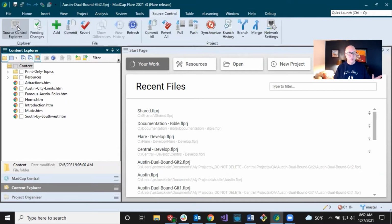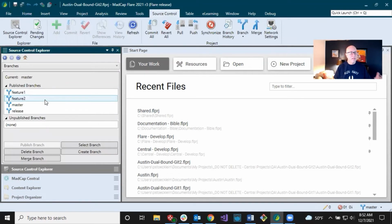Go into the source control ribbon, source control explorer, and locally I've got feature 1, feature 2, master, and release. Those just happen to be the names of the 4 branches that I have locally. But I find out that it's not just these branches. There are maybe other writers that have created branches, maybe called feature 3 and feature 4. I just don't have these.